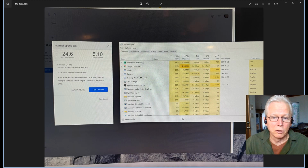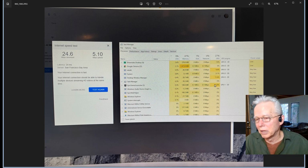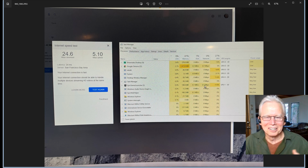Now then I did another speed test to see what I'm getting. So here I'm seeing 24.6 megabits per second download, 5.10 megabits per second upload. At this point in time, I had Streamlabs OBS open and Google Chrome open and Epic's game launcher down here just idling, languishing around. All is good, nothing to see here, we're done.